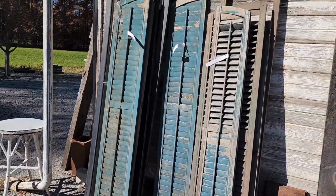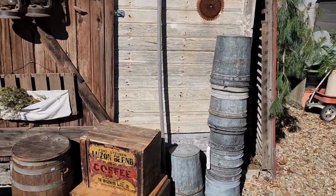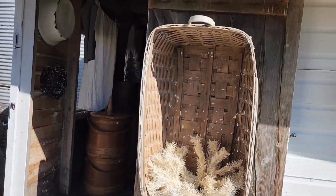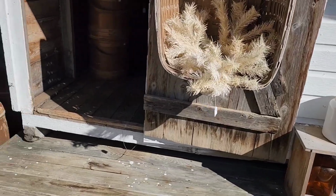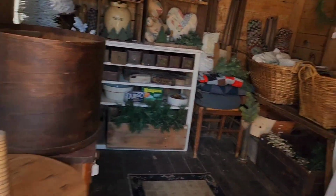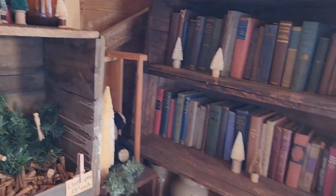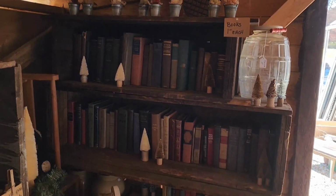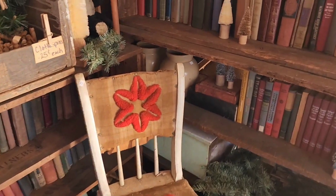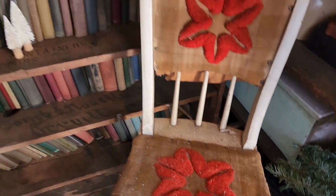Awesome green shutters with that neat curve on top. I have priced too much stuff. Love that old barn door. Another barn door. The basket on top. And we'll go in here, and hopefully my camera keeps readjusting to the light as I go from outside to inside. Look how the little bottle brush trees are tucked in here and there.